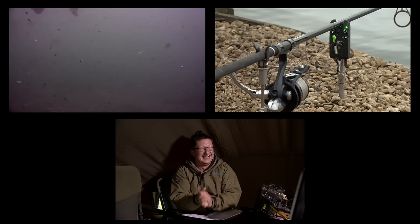And it's a little plated. Look, that's a little plated. That is a little plated in the edge of the shot. And that one is going straight down for it now. He has seen it. Cool. He's going down for it. He sucked it in. He's got it. Get in. He's only hooked it.